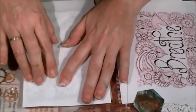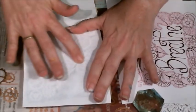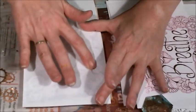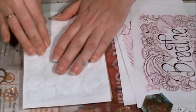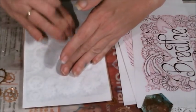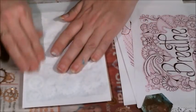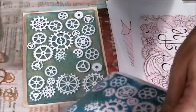Now, since there's so many little pieces on here, I want to make sure I press around them so that I can get a clear defining image after I pull them up. So when I do the second print, it'll come up very clean lined and not fuzzy. And I think that's about all we're going to get off of that one.